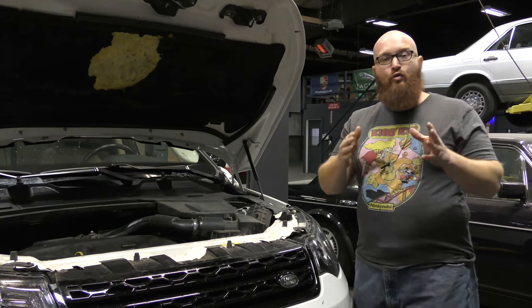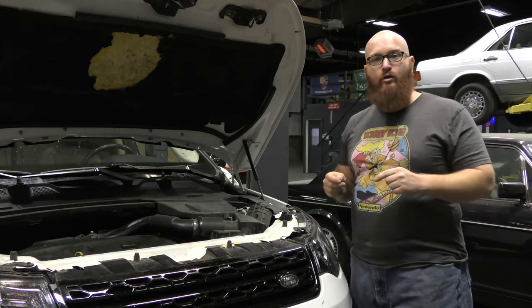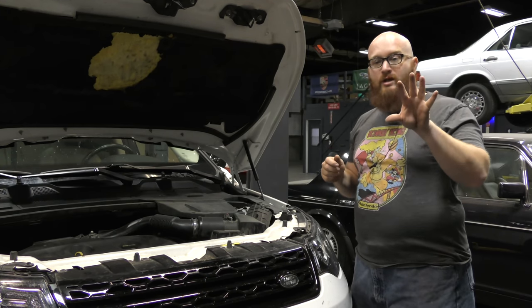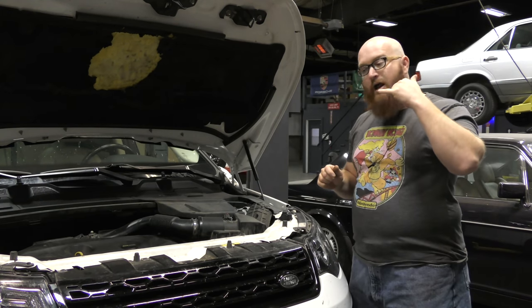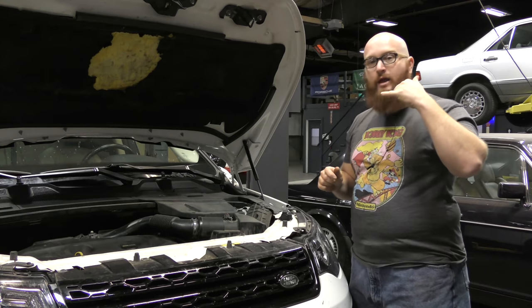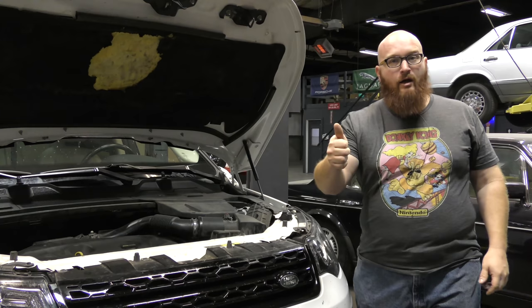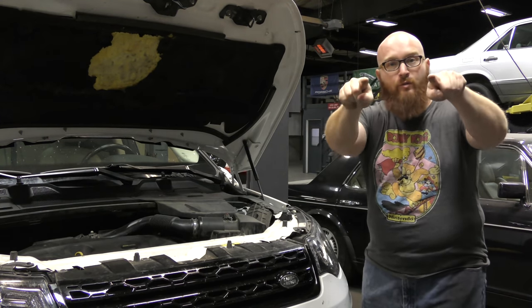Be careful, you as the owner of your car, suggesting what you think is wrong with your car to the shop. Because you might think that the turbo is the problem in this scenario. So you call the shop up and say, hey, I know it's the turbo, just go ahead and replace it. Most shops today will say, absolutely, guy, because if it doesn't fix the problem, I'm gonna blame you. You told me to do it.